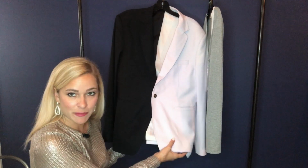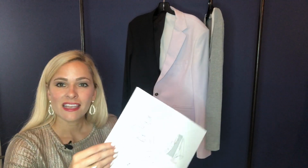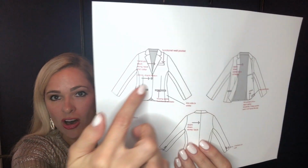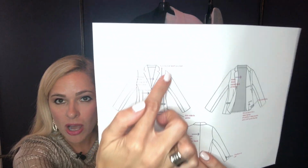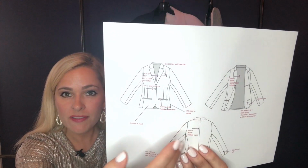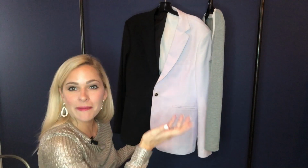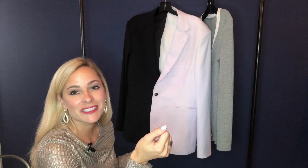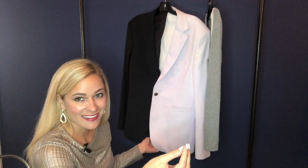I have my sample room that I work with, where they take your technical packet, all the details, the type of button, the type of pocket, the type of collar that you want, and all of that is sewn and made into a sample. And why do we care about this sample? Why is the sample important? Well, this sample is your opportunity to refine your design.